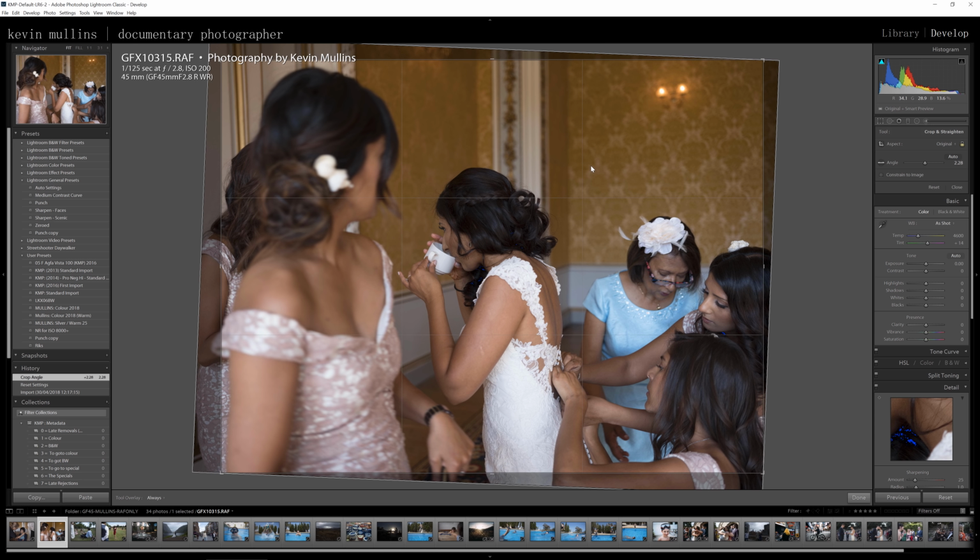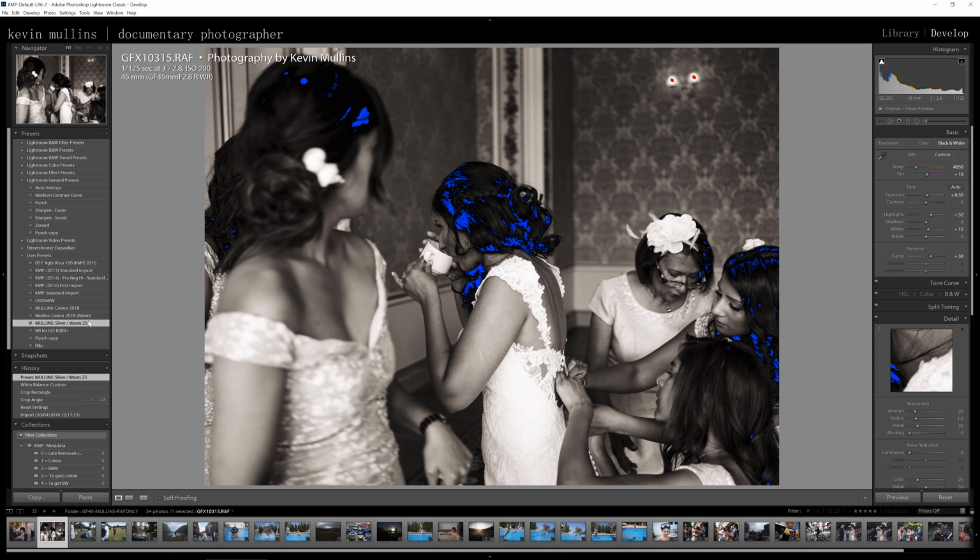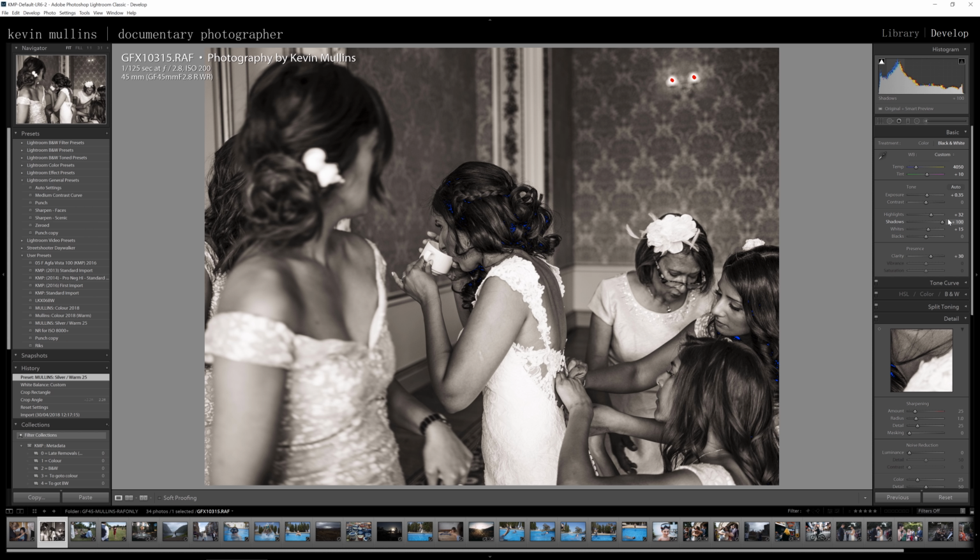Okay, so back to the weddings. Now this image, again, the 45mm lens, this is at a place called Rest Park. I think I'll do this as black and white. So I'm just going to white balance it again. Like I said earlier, it's still important to get your white balance correct, even if you're going to go black and white. And you can see straight away that I've got some dark areas that need correcting. So I'm going to just bring the shadow slider up as far as possible. And of course, you're not always going to get everything out because sometimes it is pure black.